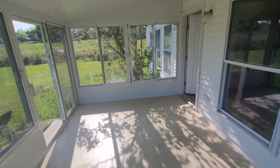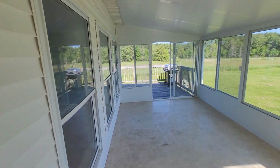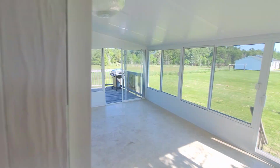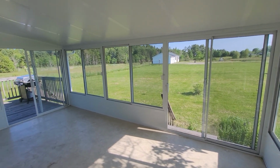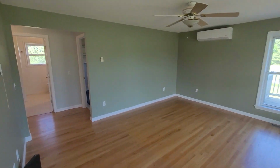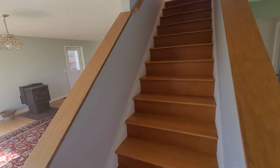This 3-season porch, you don't see a lot in our area. Usually you'll have open porches, but to have something that you don't have to worry about snow getting on, etc., is kind of a nice feature. Plus, I admit, usually we've got a lot of bugs this time of year. They last for about a month or two, and then they're gone. But having a screened-in porch is nice to enjoy the first signs of summer weather without bugs. And then we'll go upstairs.